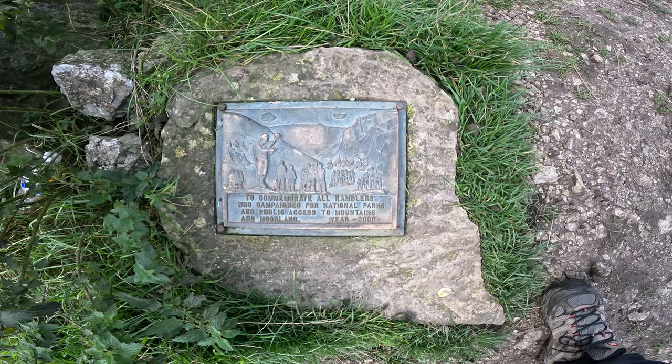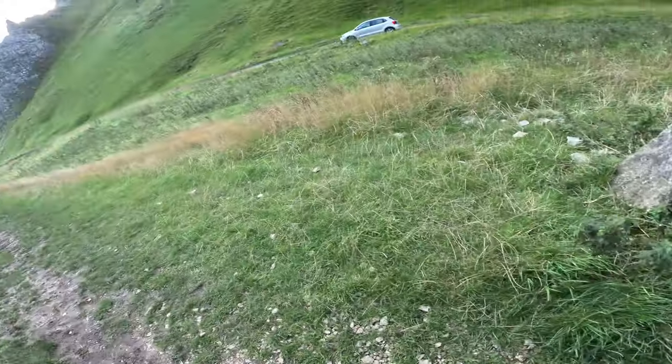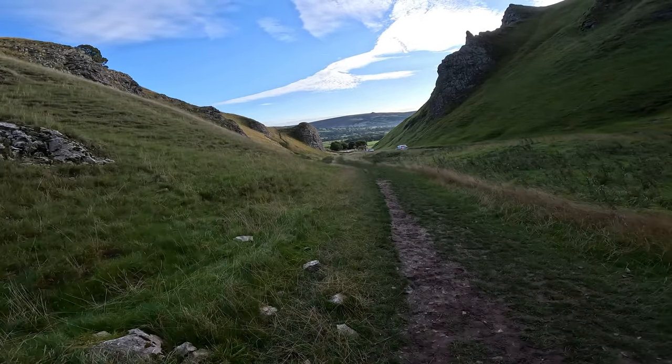Remember I spoke about that mass trespass? Well, there's a plaque commemorating it. I don't know why I've never heard of that. I'm a knob sometimes. So, yeah. Not far to go now.